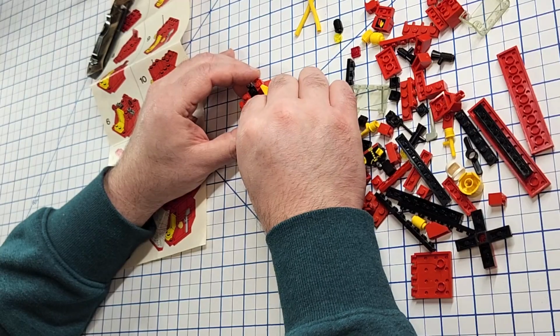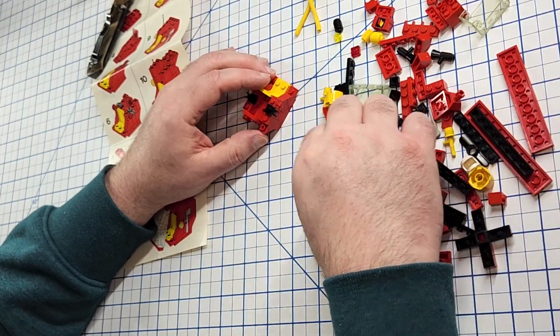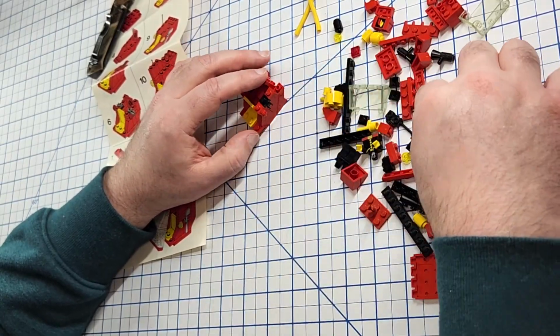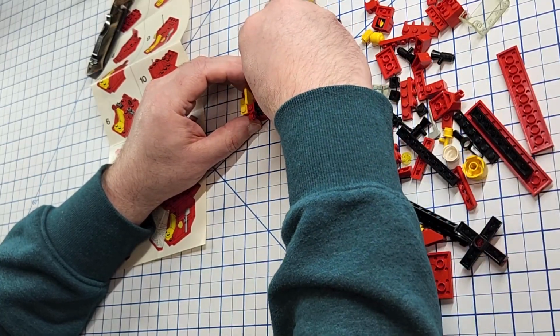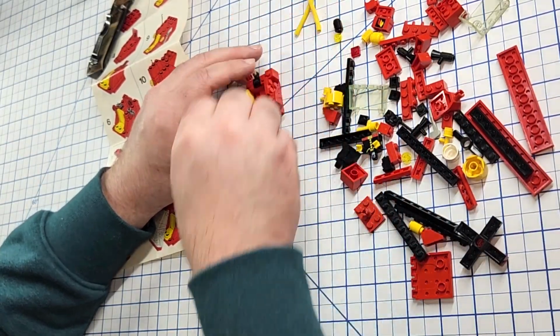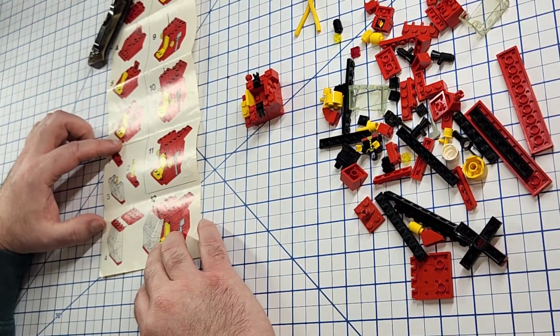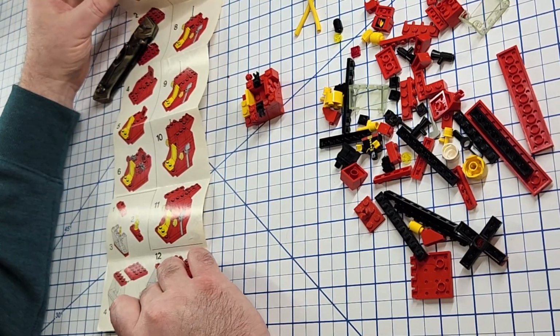Good clutch on most of these pieces still. One there. We got a 1x1 block on the back of each side there. Back up to the top. Step 7.